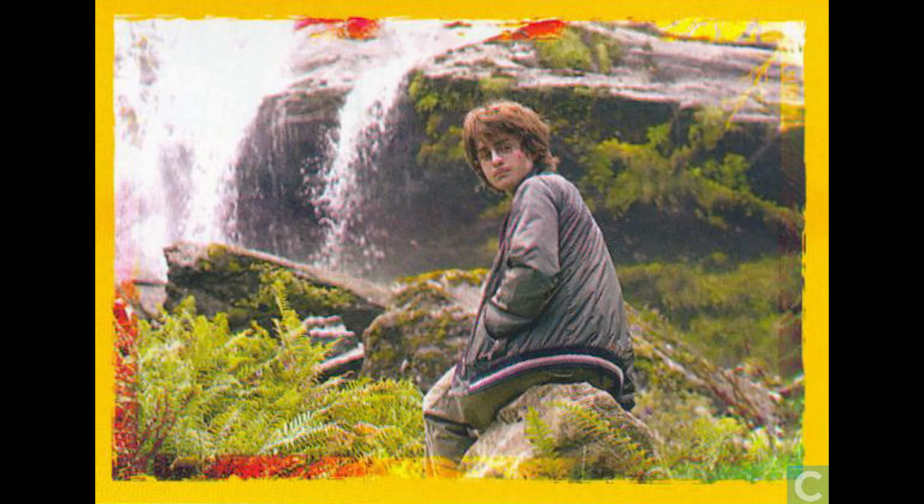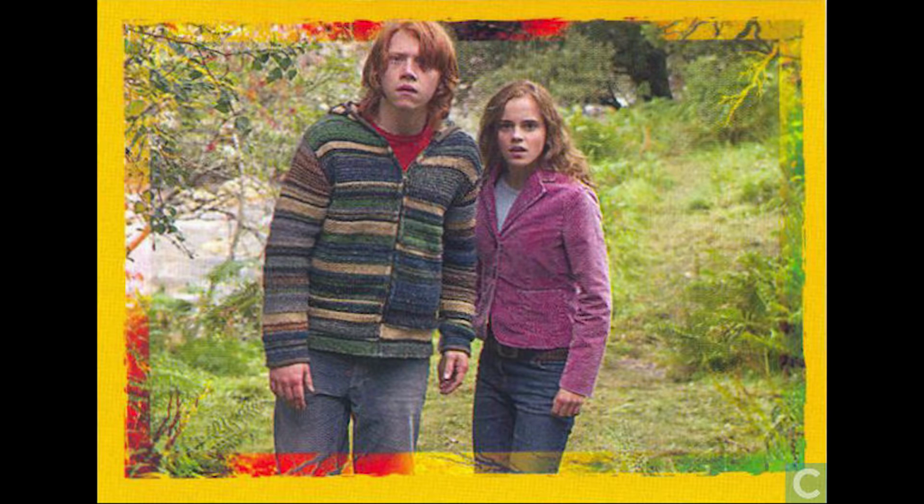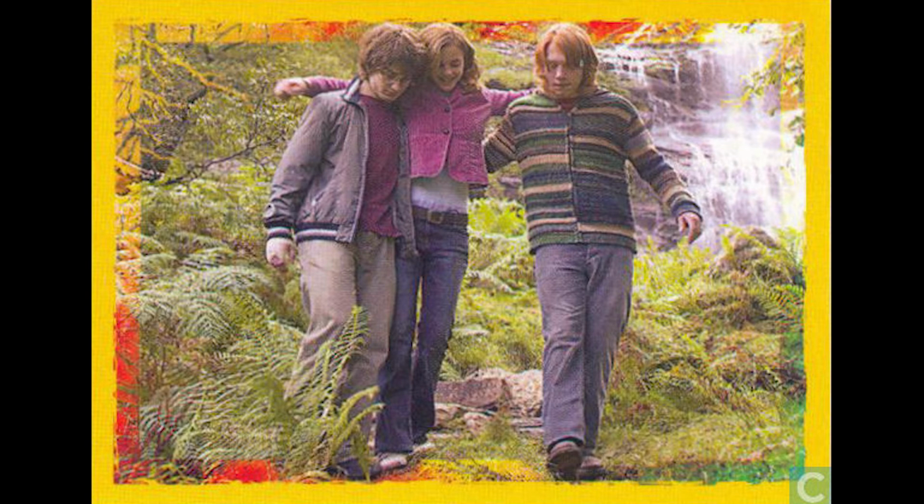And then we end on a scene that has completely haunted me for the longest time since I got my Goblet of Fire sticker book. It is the famous, or infamous I should say, waterfall scene. There are loads of pictures from this scene, just look on the internet. They were used anywhere from calendars to, of course, stickers. We have this one of Harry at the waterfall, then we have this one of Hermione and Ron, then we have this one of Harry, Hermione and Ron together walking away from the waterfall, and we even have this one.